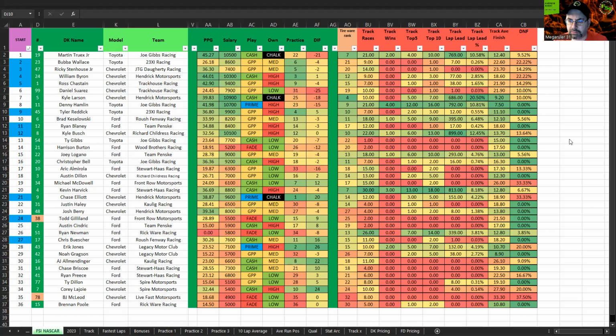And again, they practice in different groups, so things can change like cloud cover, the amount of asphalt. So looking at practice is one thing, but then on tire wear tracks, he's good. He's in good form recently. So there's a lot of good things for Truex here. So I've no objection to starting him in your lineup for cash if you want an early dominator. But I can't just give him the prime label.